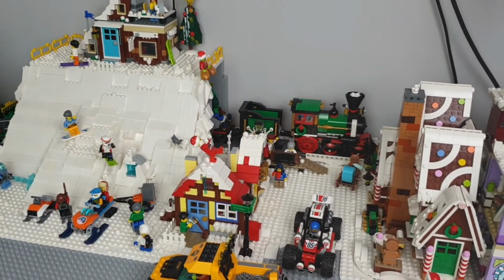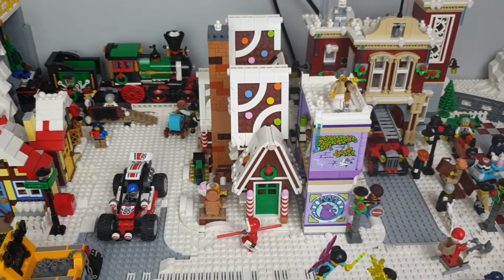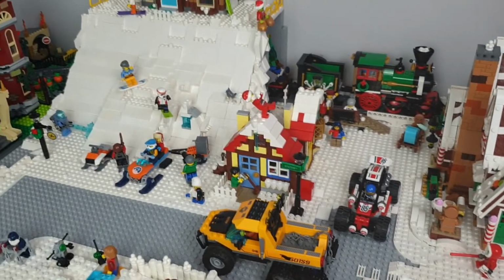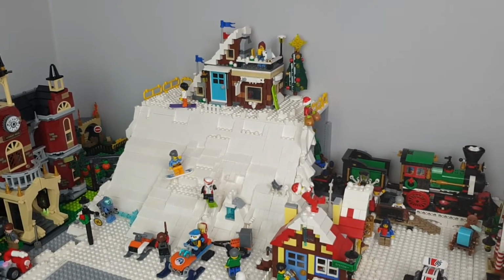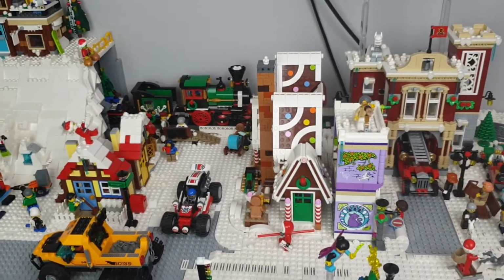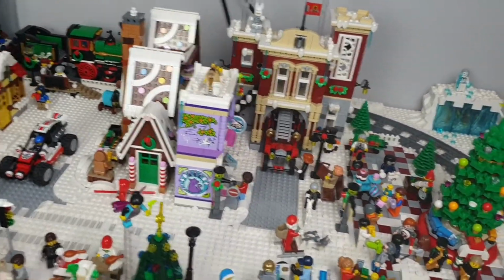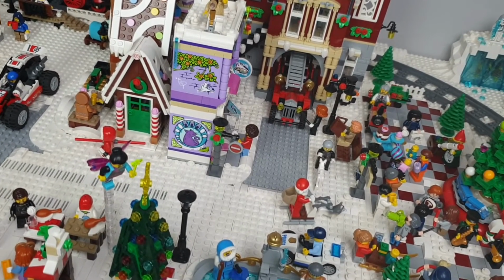And at the back there we have a winter train, and the gingerbread house, and just some general snowy bits. And on top we've got a little log cabin. And then moving forwards, towards the right, we have the art shop with a little Bob Ross on the outside of there.